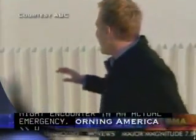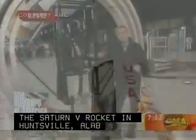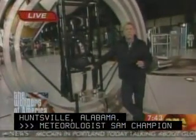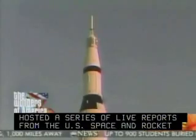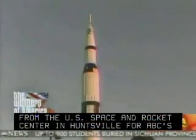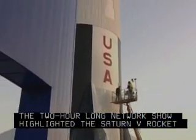We're standing right beside the Saturn V rocket in Huntsville, Alabama. Meteorologist Sam Champion hosted a series of live reports from the U.S. Space and Rocket Center in Huntsville for ABC's Good Morning America program. The 2-hour-long network show highlighted the Saturn V rocket as one of the 7 wonders of America.